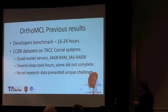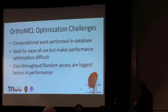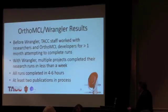We put it on Wrangler, and we went from the developer said it would never finish to getting them all done in under 6 hours when we actually ran them. And the developers are now very curious about it, but again, has great ease of use, has a nice little portal in front of it. It's really easy to run the code, but it does all of its computational work in the database, all random access, all about data throughput except for the BLAST stage.